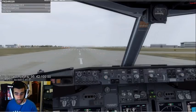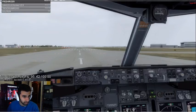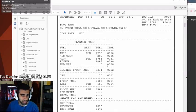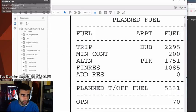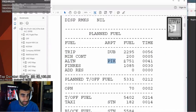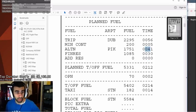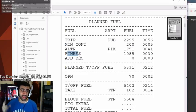After 40 minutes, because look, let me show you something. Here's the thing. Alternate, Prestwick, 1.751. We can hold for 41 minutes before we go into our final reserve. So for 41 minutes, I can hold until they clear that runway. This is why I'm not diverting, because there is no way in hell it's going to take them 41 minutes to reopen the runway.